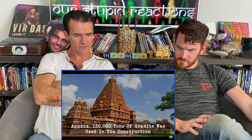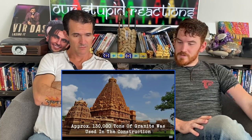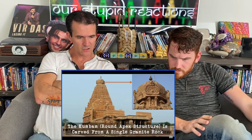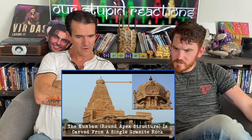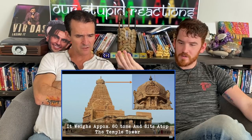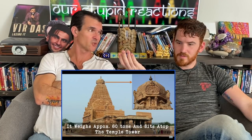Approximately 130,000 tons of granite was used in the construction. Wow. How do they do these? Aliens. That's it. The kumbham, round apex structure, is carved from a single granite rock. That's one heck of a rock. How do you get it up there? It weighs approximately 80 tons and sits atop the temple tower. You have a guy named Phil. Big, strong guy.